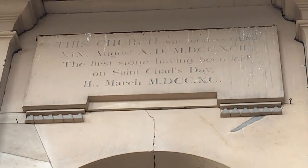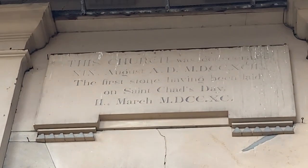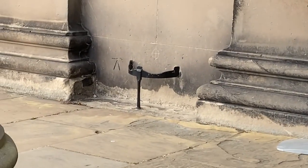A little bit of history on St. Chad's, it turns out. So this church was consecrated in August AD. Oh, I'm going to have to figure that one out when I get home. 11th of March, 11th of the 3rd, 113. And it was done on St. Chad's Day, so that's why we're going to call it St. Chad's. Okay, and we got boot scrapers.